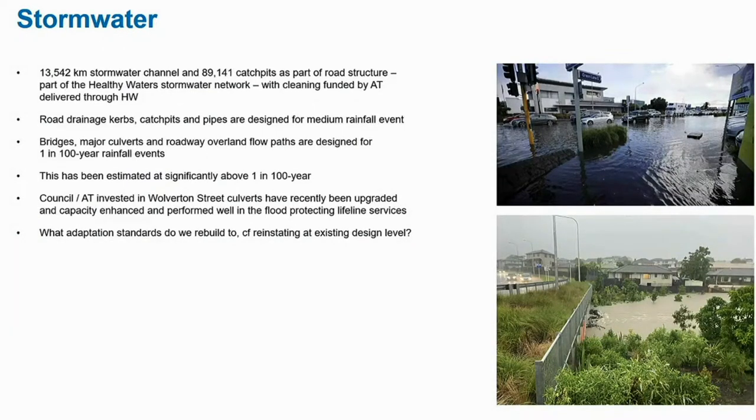But a good example that you can see here in these pictures, we worked very closely with Healthy Waters, where we identified a culvert on Wolverton Road in a previous flood event that was declared to be not robust and not right-sized, and also had cracks in the culvert. So we pushed through under emergency works a major replacement program jointly with Healthy Waters. And you can see on the bottom right that that culvert held up very well. The road stayed dry, the water was flowing through it. And I guess that just shows the difference between new infrastructure down the bottom and old infrastructure around Green Lane, where we saw surcharging coming onto the road.